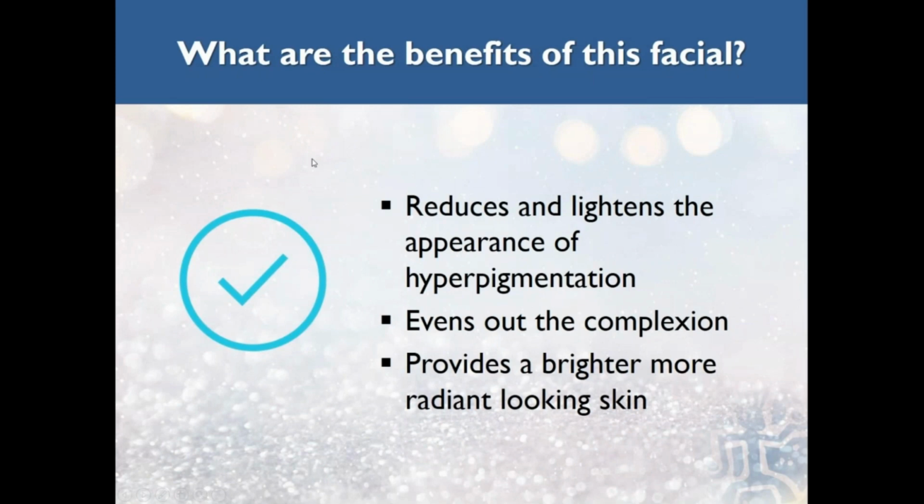So why did we decide to launch this facial, and what are the benefits? We felt there is a great demand for brightening and lightening treatments. Hyperpigmentation and uneven skin tone is one of the primary skin concerns for many men and women as they age. Environmental factors, unnatural hormones, and the strengthening of the UV exposure are contributing factors. The benefits of this treatment are that it reduces and lightens the appearance of hyperpigmentation, it evens out the complexion, and it provides a brighter and more radiant looking skin.